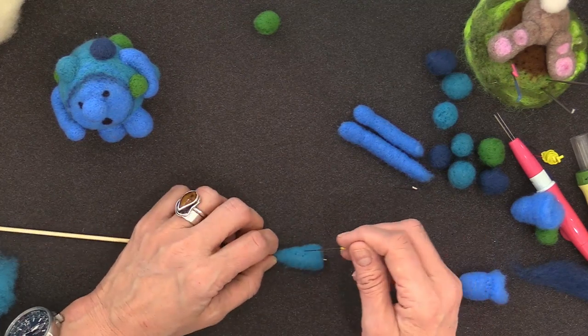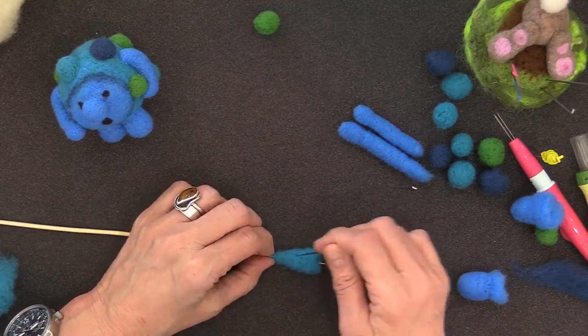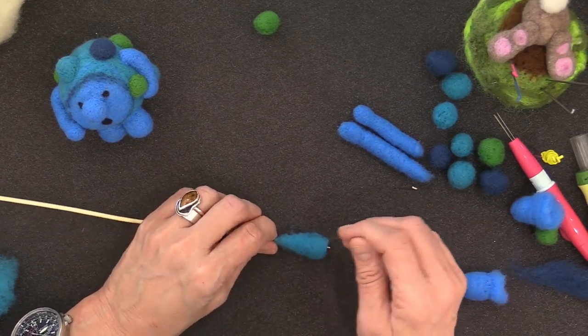Candy says her germ is going to be a deep purple with lime green on it. Oh, cute, cute, cute.